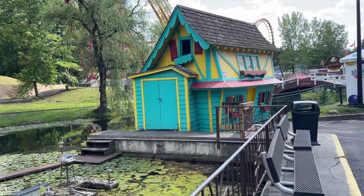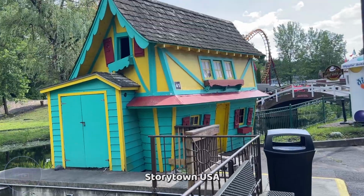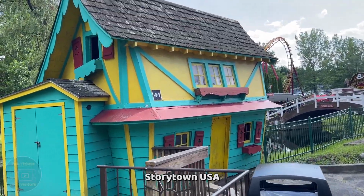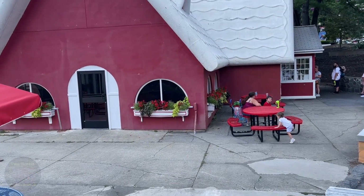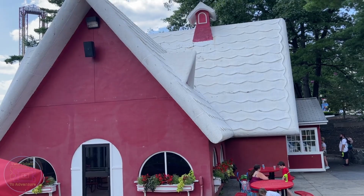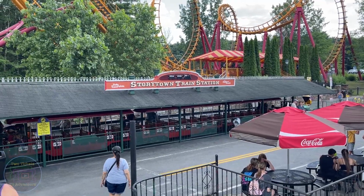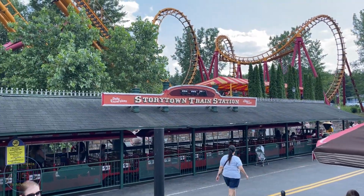And there's this cool remnant of a building from what would have been Storybook Land back in the day, and we'll get to that in a little bit. And here's another building that looks like it's from the Storybook Land time. Really cool looking building here. It looks like a gingerbread house. But we came up and over this bridge, and we're gonna do the Storytown train at the Storytown train station.